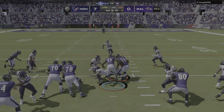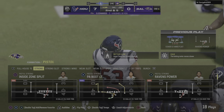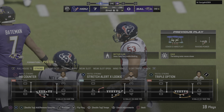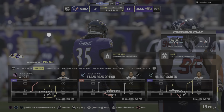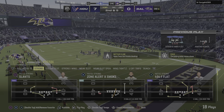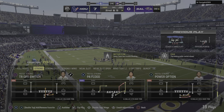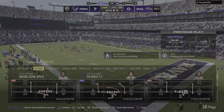Again, it's Edwards. And he'll get it inside the 40 to the 39. 5 yards is the tally on first down. That brings up 2nd and 5. If you're a coach, you'll absolutely take that run every time on first down because it really sets you up to go in a number of directions here on 2nd.